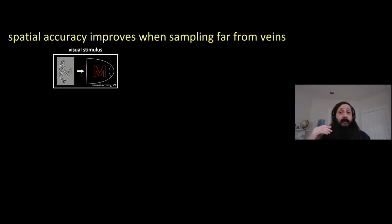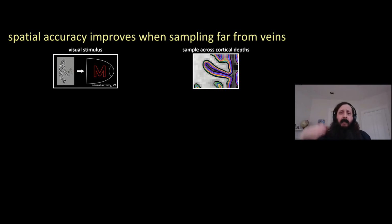And so to test this, we utilized the well-known retinotopic mapping in the human primary visual cortex, or cortical area V1, to generate a visual stimulus that would elicit a ground truth neuronal activation pattern in the shape of the letter M in V1, as shown here. And then we sampled our small fMRI voxels across the cortical depths to test how the activation pattern changed when sampling either close to or away from those large pial veins.